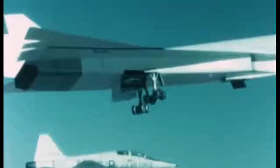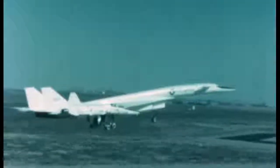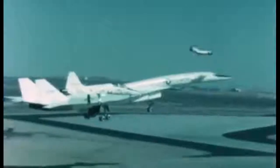An alternate plan with gear down kept the plane in flight for over 1 hour. Both pilots' comments and the data obtained showed low speed handling qualities to be very favorable.